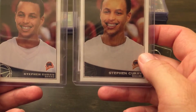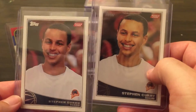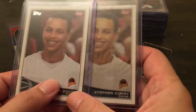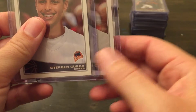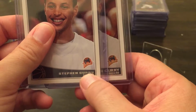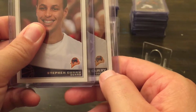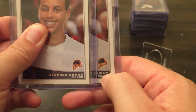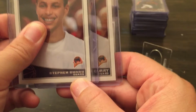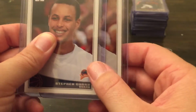The other thing to look for, aside from the top sign up there, is the Y in the name. So if you look down here, you see a difference in the Y. The real card has that little loop on the Y, and the fakes and reprints have a straight Y here. So that's the easiest way to tell on this card.